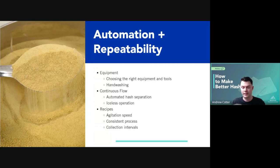And so for us, like I mentioned with the continuous flow, we can separate out our trichomes by agitation time. And that's simply done just by swapping out our collection containers. We'll have a second collection container on standby with water and ice, and throw that under the discharge spout of the vibratory separator where the hash is coming out.